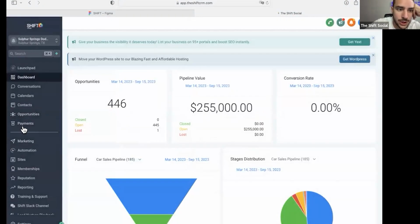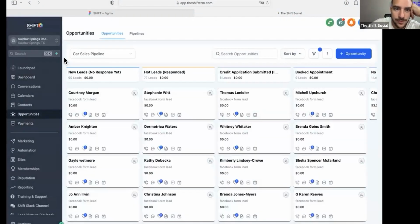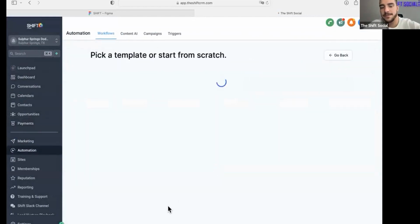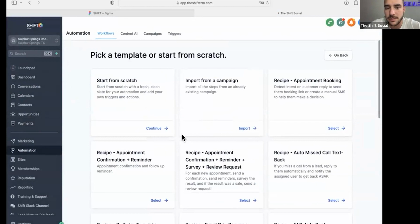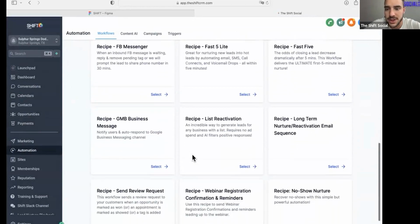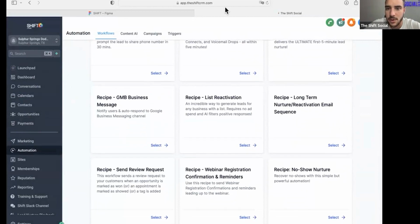What you're going to do is create a workflow. You just go to automations, and then you have workflows here, and you can start from scratch, or they have templates already in here. You can pretty much just sync up with your ads or different things. What I'm going to do for this client is a list reactivation.